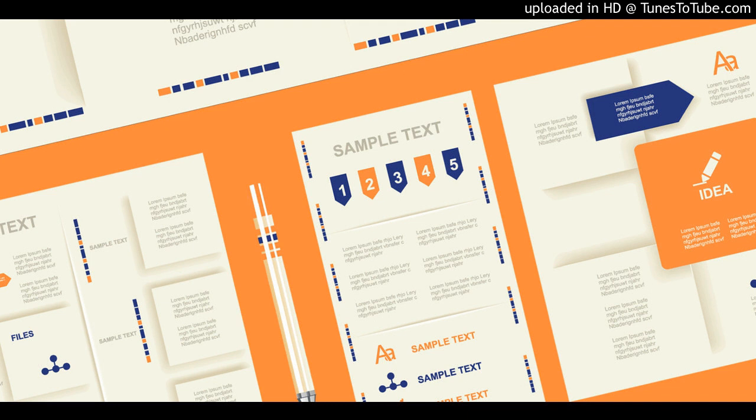So for print, you want to list the Pantone colors and CMYK values. What a lot of designers don't do, however, is check the uncoated Pantone guide to see how those colors will appear on uncoated paper. There are a lot of colors that shift to another color on uncoated paper.